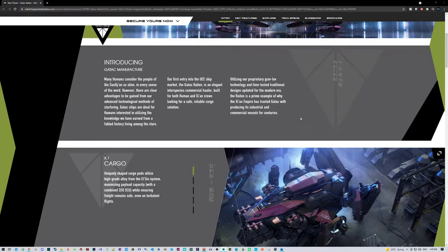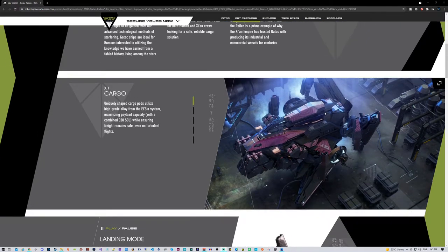You can read the introduction as you want. You can always pause it at this point, but I just want to go through the main details of the ship first. All right, so this is a cargo dedicated ship. It says unique shaped cargo pods utilize high grade alloy from Sun Elysin system, maximizing payload capacity with a combined 320 SCU while ensuring freight remains safe even on turbulent. Interesting. I really like this.